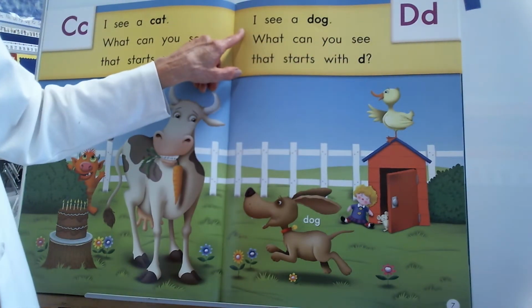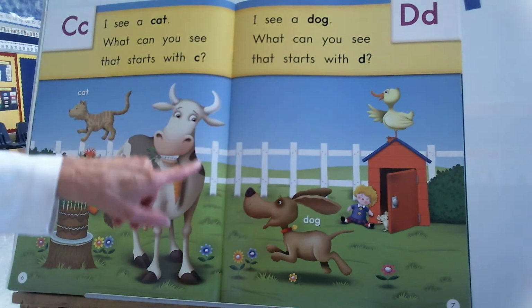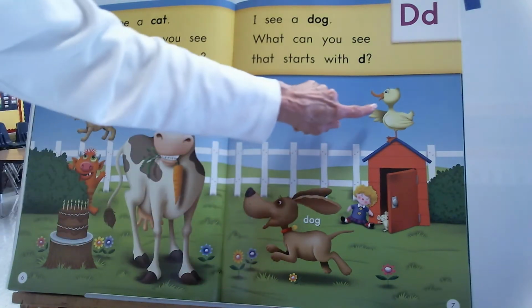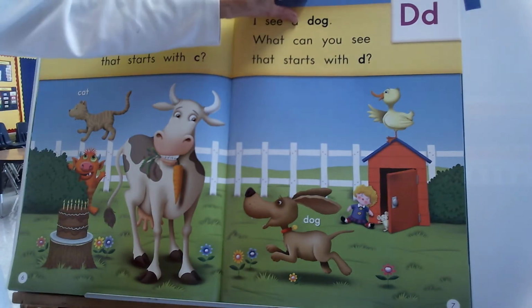D, I see a dog. What can you see that starts with D? There's the dog, and there's a duck and a doll. Do you think the dog's name is Dexter, like our 1D friend Dexter?